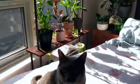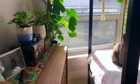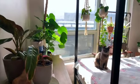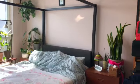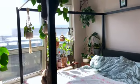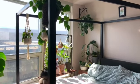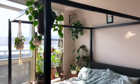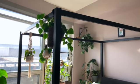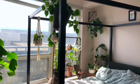Okay, let's go back to see the full view. Hey, Peanut. What's that? Okay, so this is our bedroom. I really love this canopy bed. We got it a couple months ago. Not a couple months, maybe we got it in May or around May. I love it. I've dreamed of having this kind of bed and being able to hang plants. So it's a gorgeous bed.